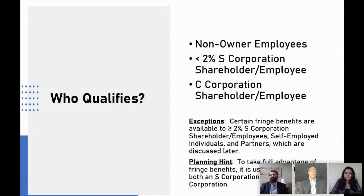If you already are an S corporation, but you own more than 2%, then you're going to be especially interested in having a C corporation so that you can also enjoy these tax-free fringe benefits. S corporations aren't going to be eligible if you're more than a 2% shareholder. So if you do have an S corporation, you're going to want to have a C corporation to go along with it. And we'll show you exactly how you would set that up and how that would benefit you.